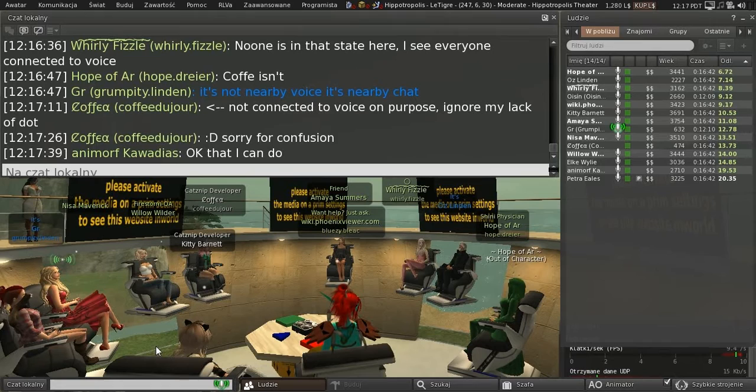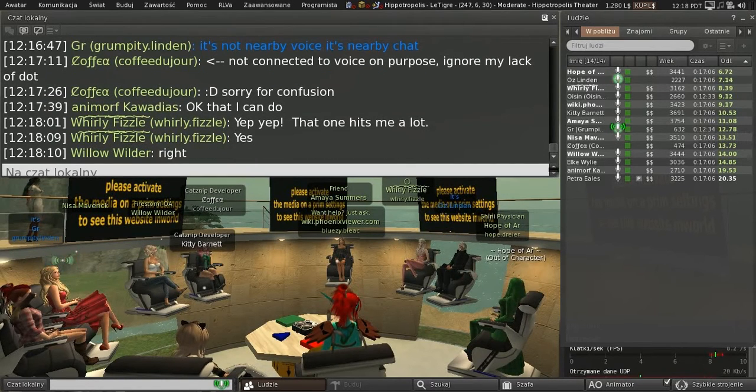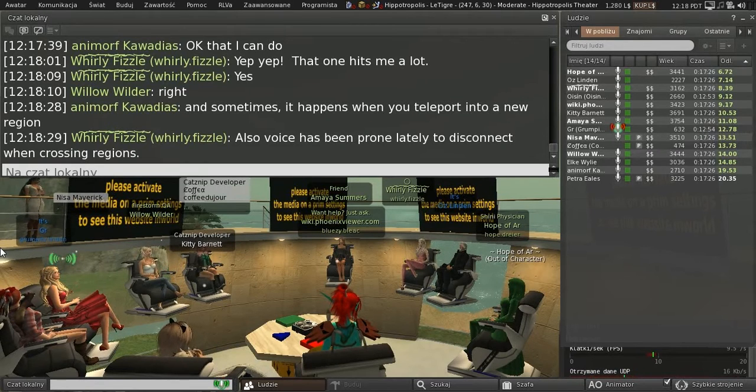One that we've seen repeatedly lately is that voice sessions don't always start when the viewer loads, and the only way to fix that seems to be to relog, to leave the viewer and then start it up again, and then it will connect to voice. Sometimes going in and disabling voice and re-enabling it will do it, but reloading is more robust. And sometimes it has to happen several times, and it seems to happen more to specific people, whether it has to do with their connection, with their provider, we don't really know. We haven't spent a lot of time troubleshooting this problem yet because it's spurious. We can't get 100% repro, but we're aware of it.